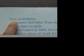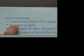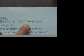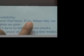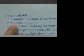When we talk about frequent trading, we also have to think about time availability. Do you have enough time? And many people say they cannot find the time. If that is so, I suggest that they better stay out, because if you cannot find the time, you better not do it. And I also ask you to remember, no pain, no gain.